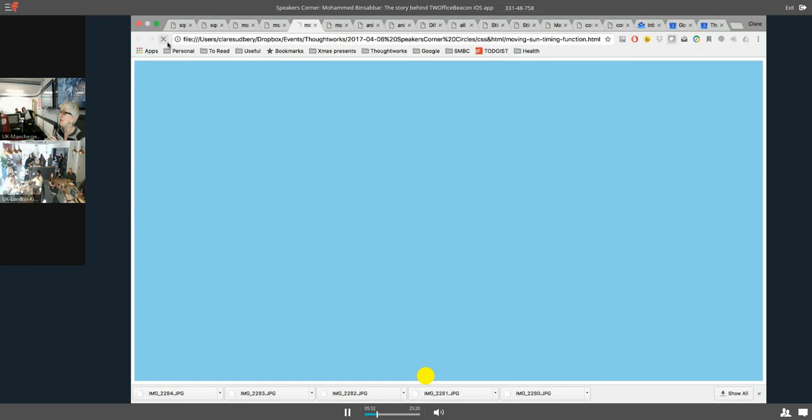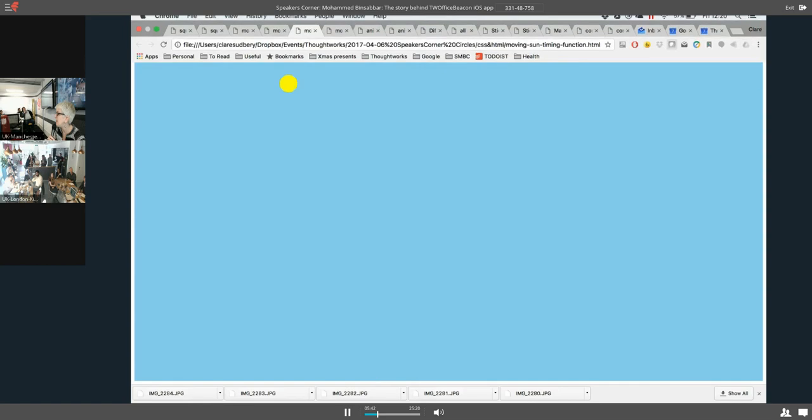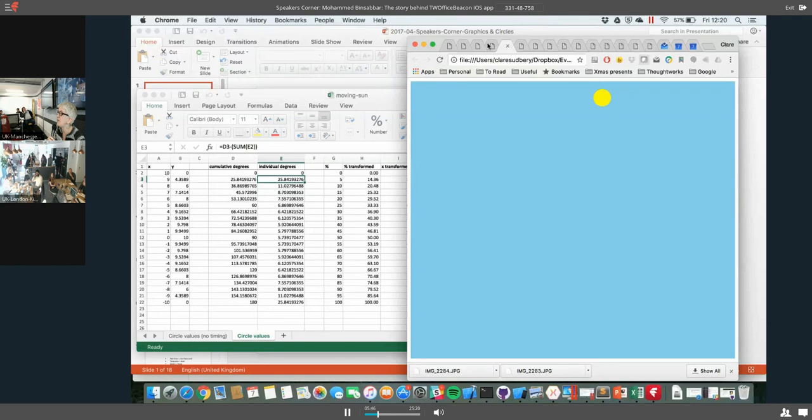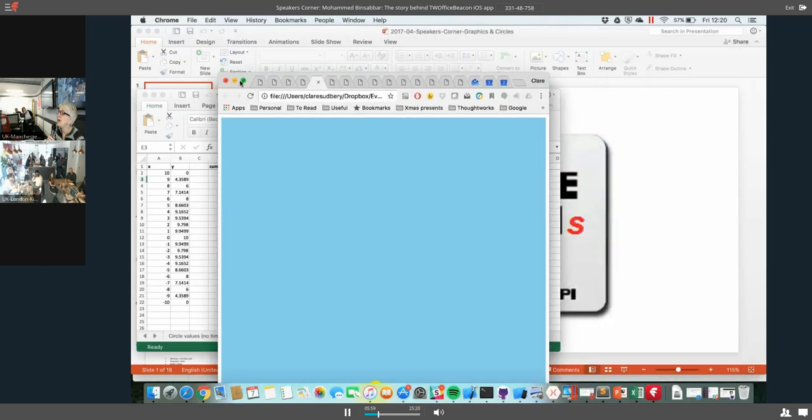Then I used a timing function. So this was my second attempt. This is using a timing function. Now, as you can see, it's kind of doing a bit of an oval shape at the moment. If I resize the screen so that I have a square, then it looks a bit more like a circle, but it's pretty rubbish. So if we go bigger again.